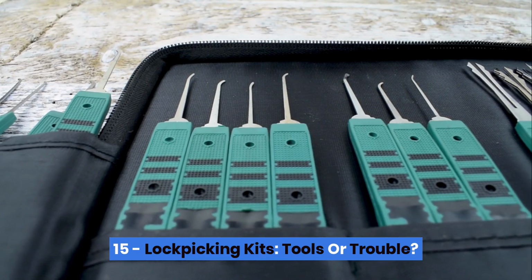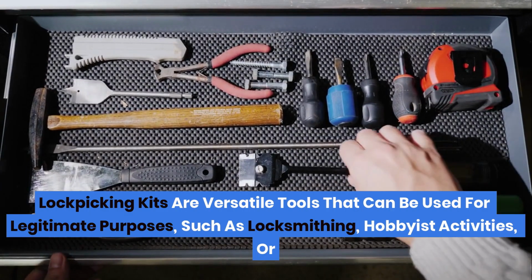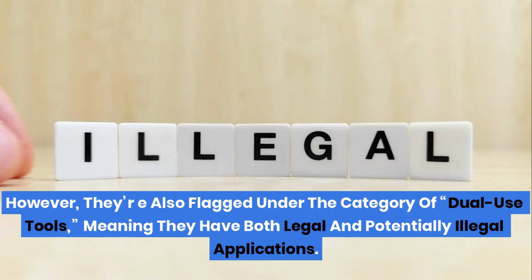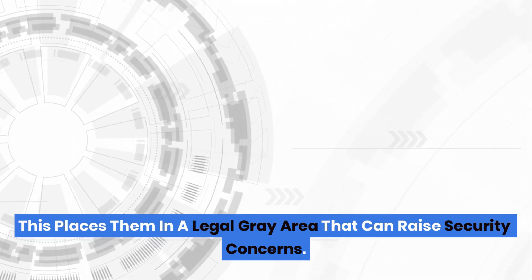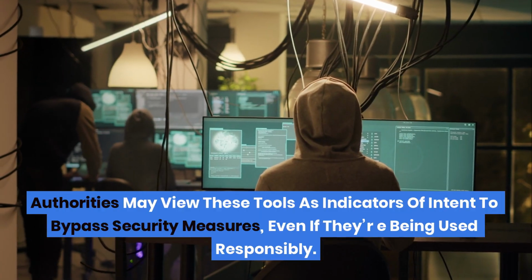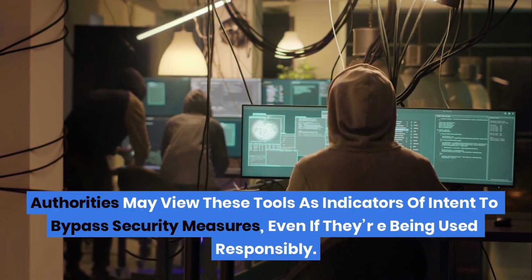15. Lock-picking kits. Tools or trouble. Lock-picking kits are versatile tools that can be used for legitimate purposes, such as locksmithing, hobbyist activities, or emergency access. However, they're also flagged under the category of dual-use tools, meaning they have both legal and potentially illegal applications. This places them in a legal gray area that can raise security concerns. The purchase of a lock-picking kit can attract attention, particularly if it's part of a larger collection of survival gear. Authorities may view these tools as indicators of intent to bypass security measures, even if they're being used responsibly.